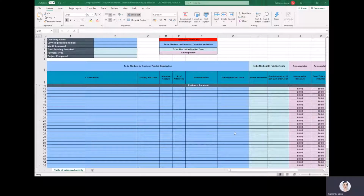In order to complete your funded project, you will need to email us on skills.training@citb.co.uk with this populated completion tracker, your evidence of expenditure, which should include receipts and invoices, and you must also complete an online survey to provide us with feedback on your overall experience. This survey will enable us to continue to make improvements to the Skills and Training Fund.